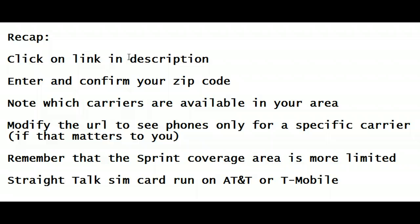And then you'll want to look in that URL to make sure you know which carriers are available in your area, because if Straight Talk is not offering AT&T phones in your area for some reason, then you probably don't want to order one because it probably won't work. But then what you can do is modify that market section of the URL to put in the code for which carrier you want, so you can see the phones that will run on each carrier's towers one by one. And so then that might help you pick the phone with the coverage that you want. And then you need to remember that the Sprint coverage area is more limited, so that's just something to watch out for.